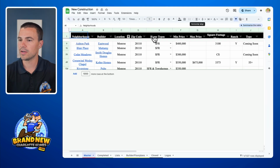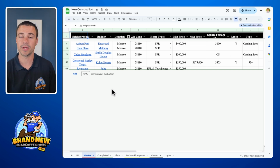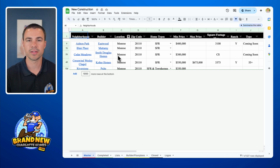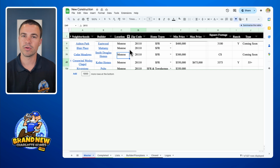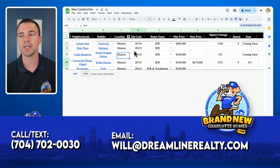But with that being said, let me hop over here to my little spreadsheet that I got for you. So like I said, there are a lot of different options out there for you that would be appealing to check out. So before we dive into the model home, I just want to make sure that you're aware that there is a lot of different development coming over to this Monroe area. So these are all new construction neighborhoods. Like I said in the beginning of this video, if you want to stay up to date on everything new construction, we're the channel for you. Reach out. We have all the resources and everything you need.